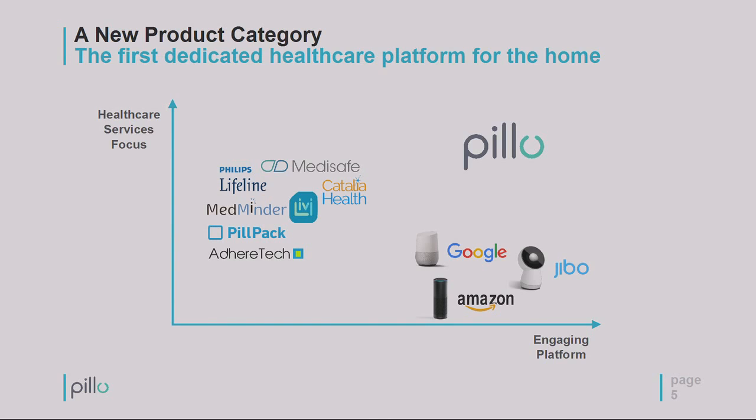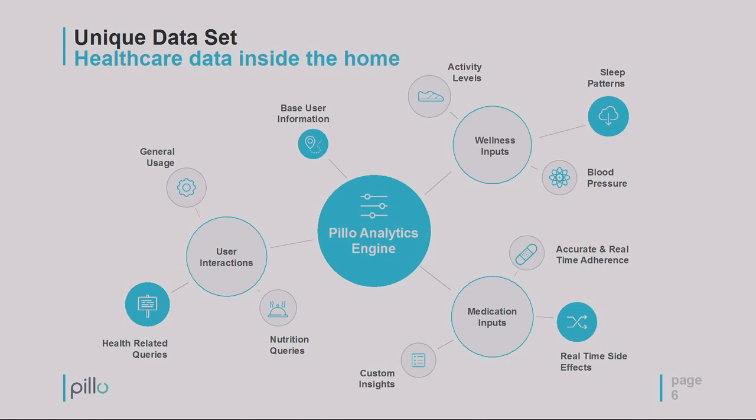So we created Pillow to sit at the intersection of two very timely trends, and that is the rise of home voice-based assistants and the application of technology to health and wellness. And at this intersection, Pillow is able to collect patient data that I would have never even dreamed of. So I classify this data into four different categories.